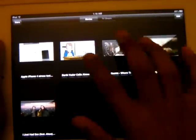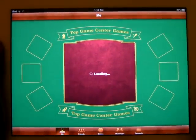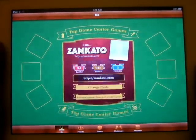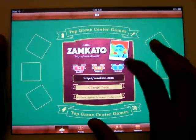Videos, same old, you've just got nothing new. Got a few videos, which, whatever. Contacts, same old. Game Center, we all know what it is. Nothing new or fancy down there. I don't really use it much. Last I used it was, I don't know how long ago.